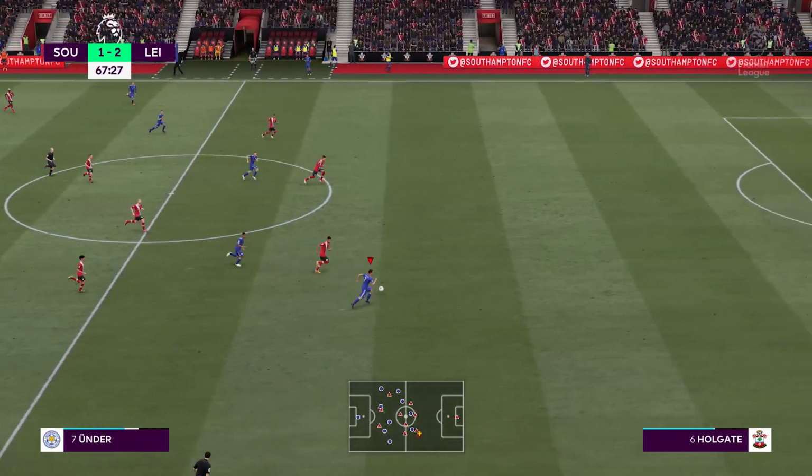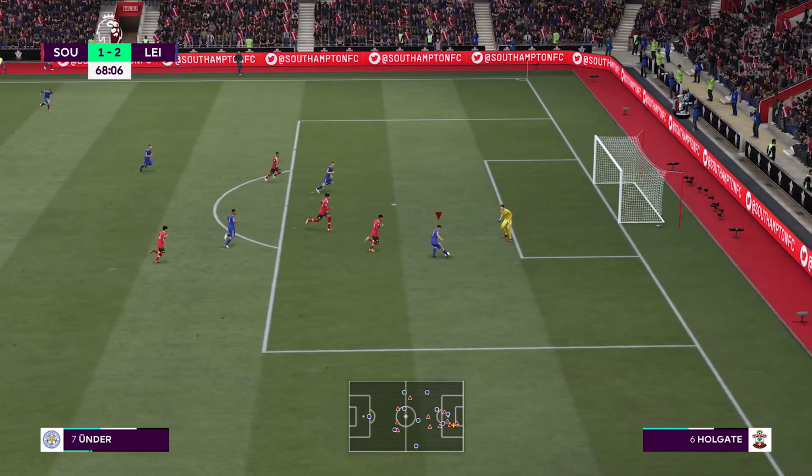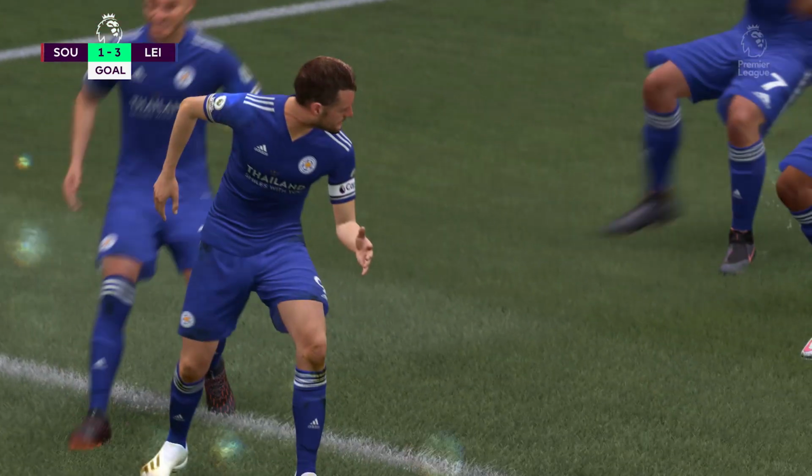And then a little bit later into the second half, Yuri Tielemans dispossesses another player, and now it's a counter-attack, a little break for Leicester City. It's Cengiz Ünder versus Mason Holgate, absolutely gonna beat him, but he drops this one off to Jamie Vardy, and it's Vardy getting himself one, and it's 3-1. We win this. 3 points.